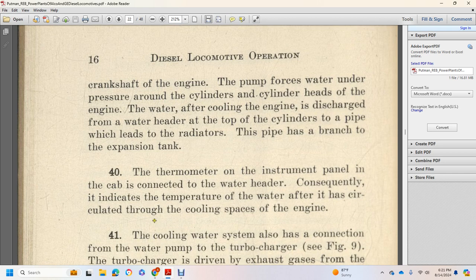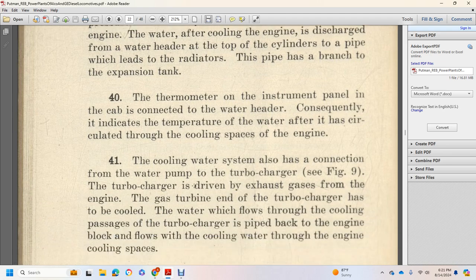40. The thermometer on the instrument panel is connected to the water header, consequently indicating the temperature of the water after it has circulated through the cooling spaces of the engine.